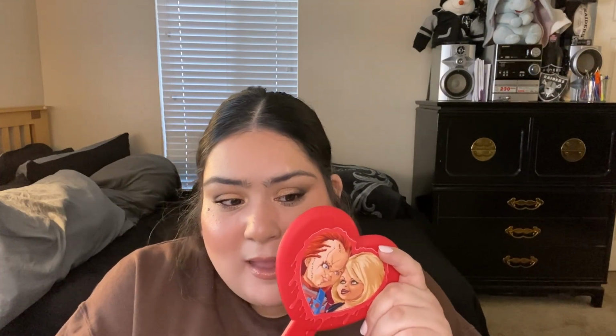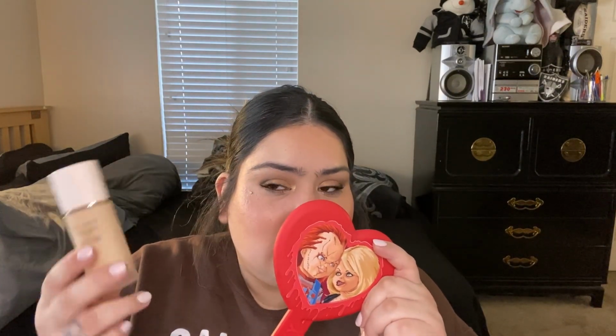And then the foundation, it was just okay. I don't think it's anything to write home about, to be honest. It is a medium coverage, a very light medium coverage, so if you're somebody who likes more of a fuller coverage, you're definitely not going to get this with this. But my skin does look weightless, and it does look natural, so I'm going to have to give this some more love. The color actually wasn't as bad as I thought it was going to be, but I definitely cannot use this during the summertime because it's going to be too light for me.